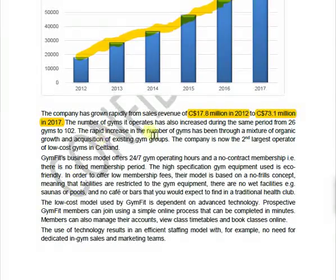The number of gyms it operates has also increased during the same period from 26 to 102. So here also the number of gyms, just like the revenue, has quadrupled. So maybe the amount of revenue made by the new gyms is pretty much constant. The rapid increase in the number of gyms has been through a mixture of organic growth and acquisition of existing gym groups.